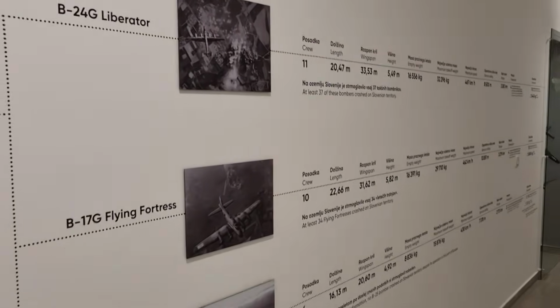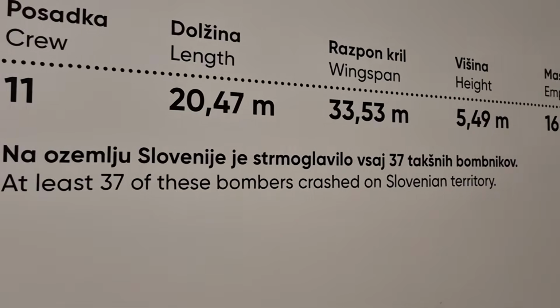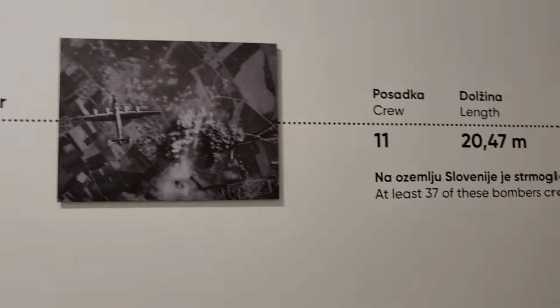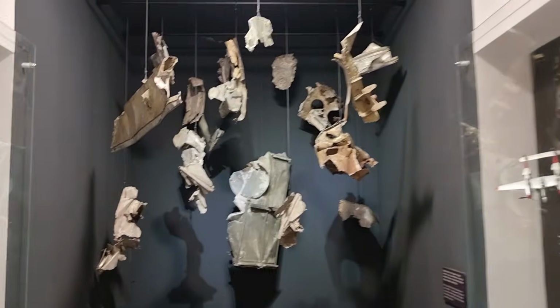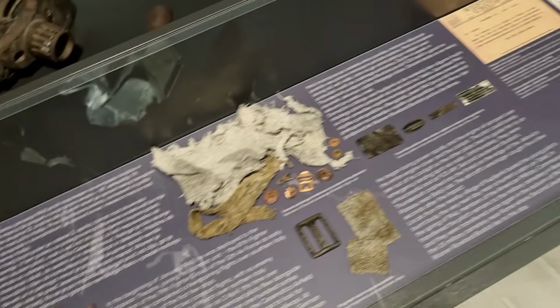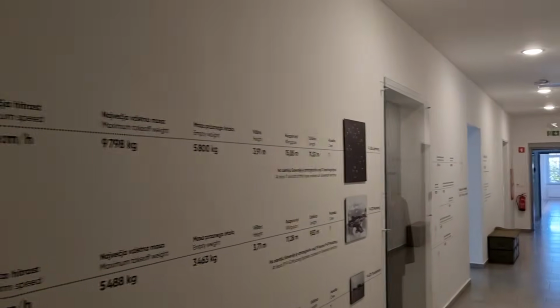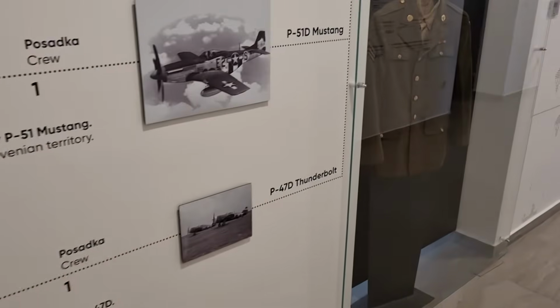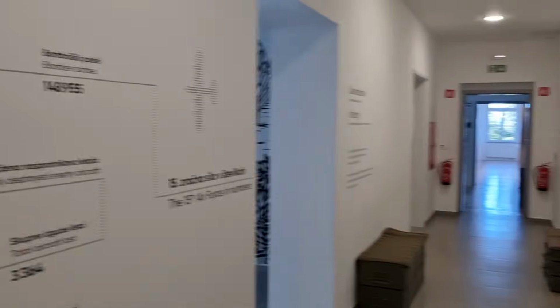Everything here is very extensive. At least 37 of these bombers crashed here. All the information, very extensively. Look, all original relics, with really personal information, photos from all the Air Force men. So yeah, this room is really dedicated to all the aircraft that flew and crashed over here in Slovenia.